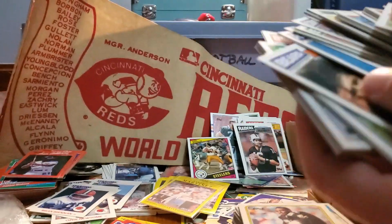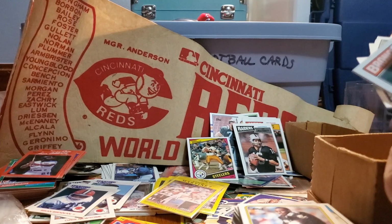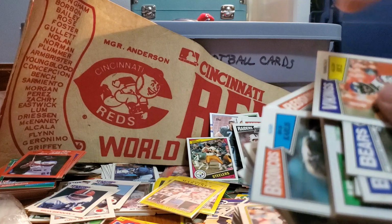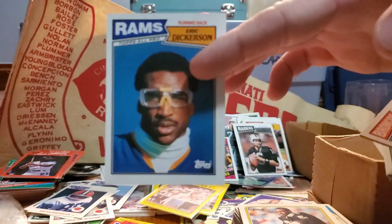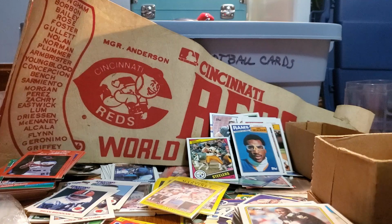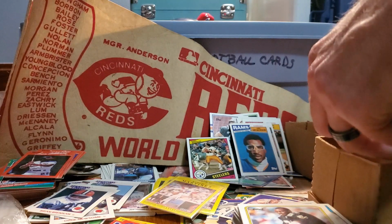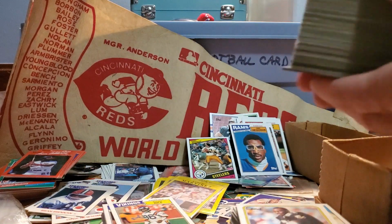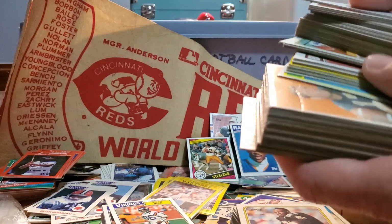There's an Eric Dickerson. Look at this card, Beck. Topps All-Pro, Eric Dickerson. 5th year. Look at those glasses. These are just neat cards. Eric Dickerson was a great player growing up. So, anyways, we will go through. Here's what we'll do so we're not spending all this time on this. We will go through, because I have a whole other stack of these right here.